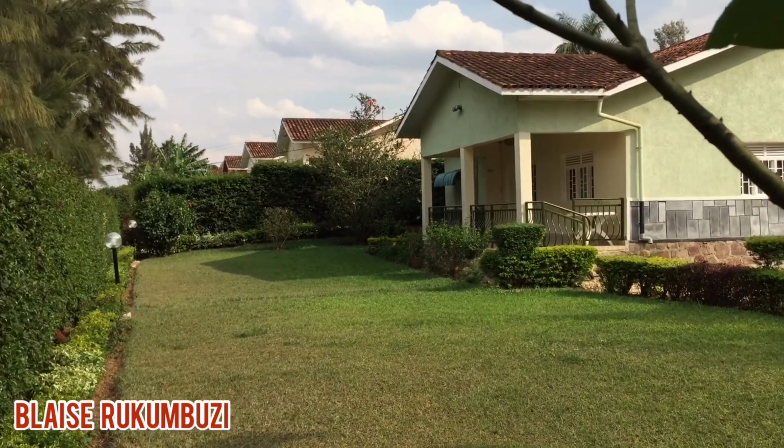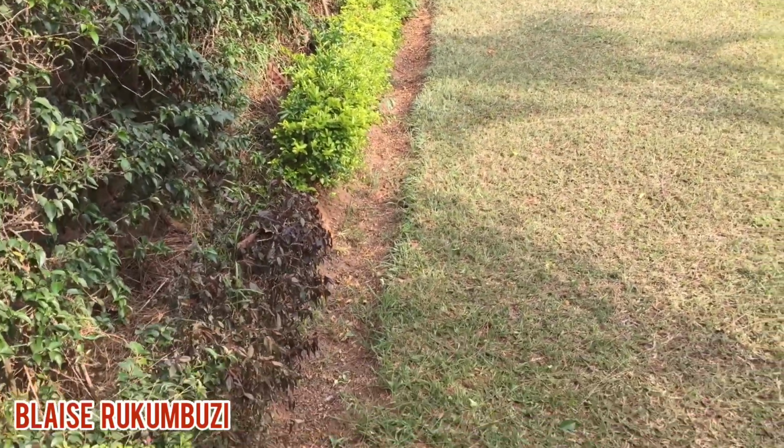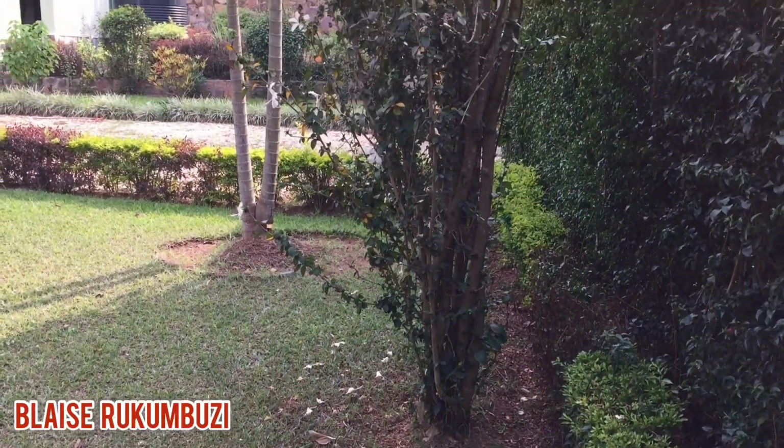As you see, this house has a big garden. You see, from here, it's a lovely garden and the big garden. You see, from here up to there, it's a big garden.